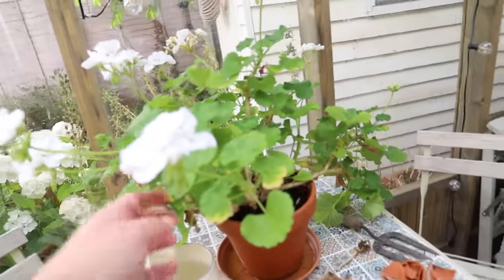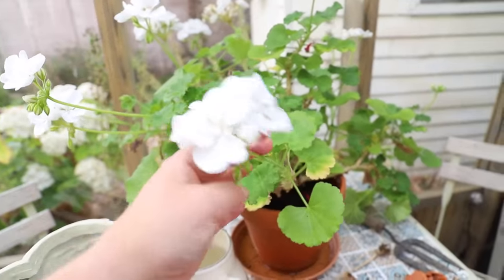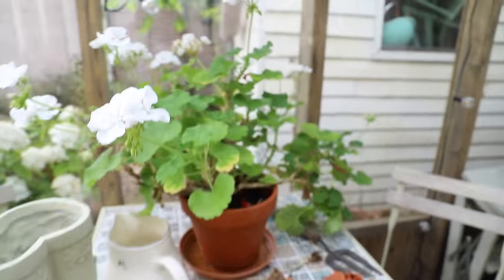And some of my geraniums were getting a bit leggy, so I've been trying to deadhead them and clip them back.